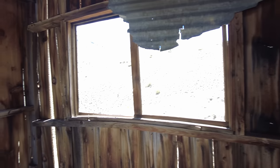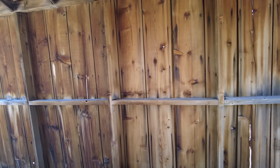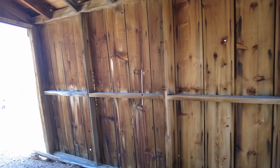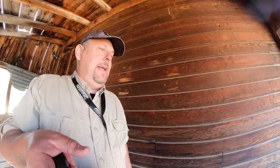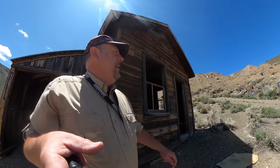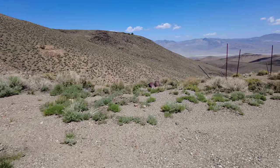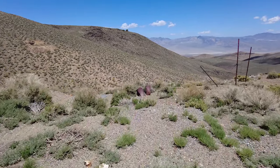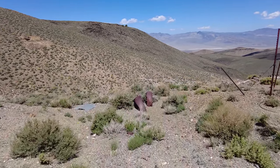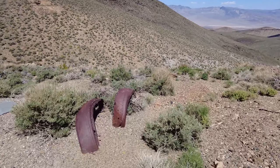Okay, turning around here. Still not seeing any writing. Okay, let's head back out. I want to show you those old fenders. That proves that we're in the 20s, which are right over here. These are the fenders that were probably on that truck. I'm just guessing. I don't know. Right here.